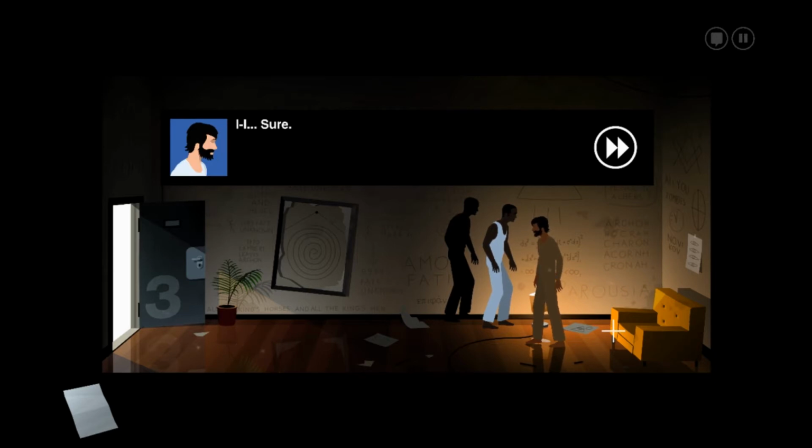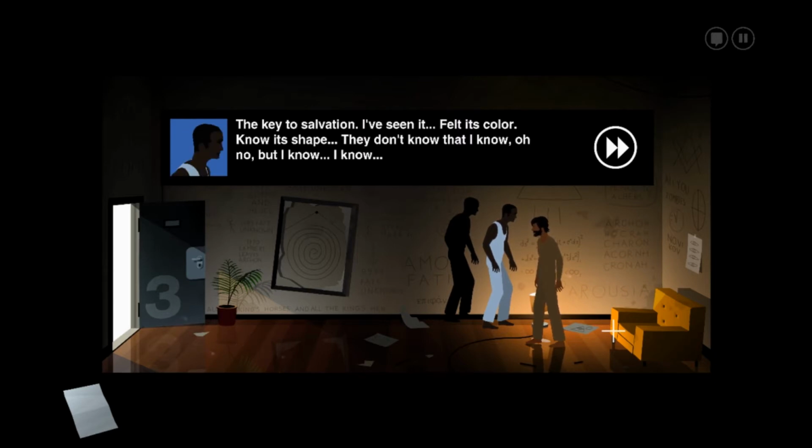Sure. The key to salvation. I've seen it. Felt its color. Know its shape. They don't know that I know. Oh no. But I know. I know. Write it down before it disappears.